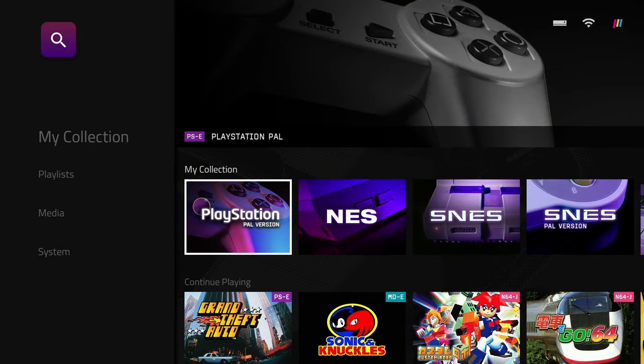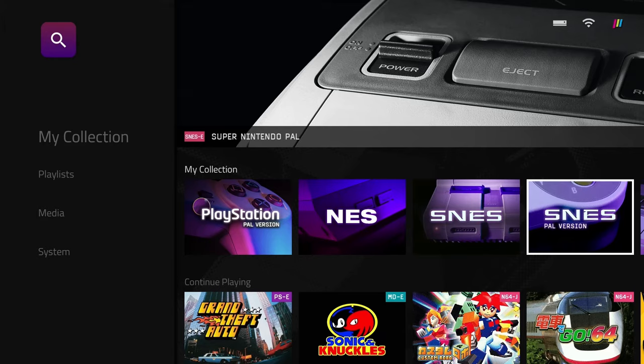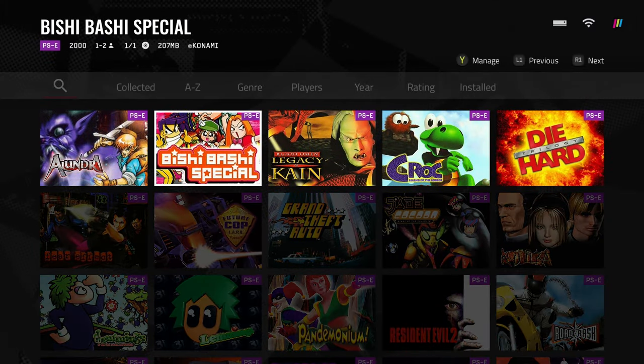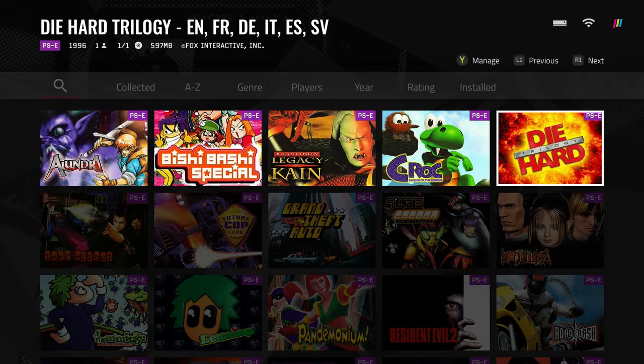So, when you switch on the Polymega, you are greeted with the home UI, which, to be absolutely honest, I love. And what you're seeing right now on screen is my system after installing a good variety of games to it. It's very crisp, very clean, numerous ways to get to the games that you want to play. Across the top, you see all the systems you have games installed for. You go into one of the menus, you see all the games you have installed for that system.